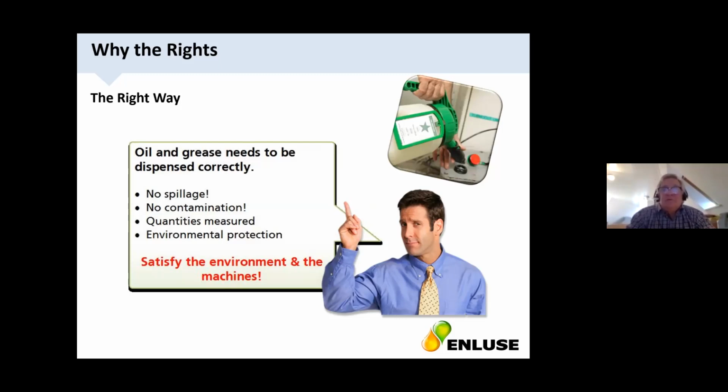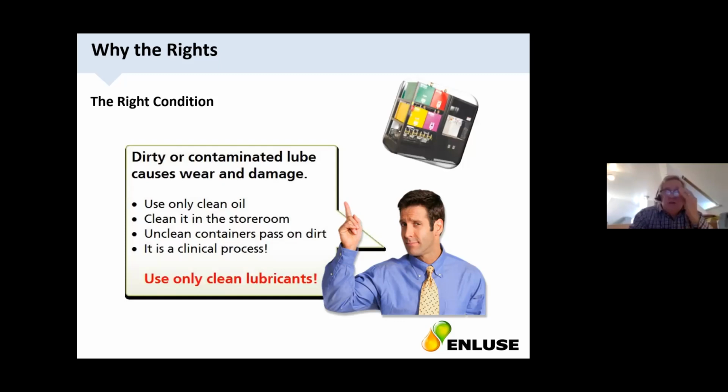In other words, we have to satisfy the environment and we have to satisfy the machines, and in the right condition. Dirty or contaminated lube causes wear and damage. That we've seen with the ISO 4406 example, Dr. McPherson's example, and I'll show you a benefit of it in a minute.